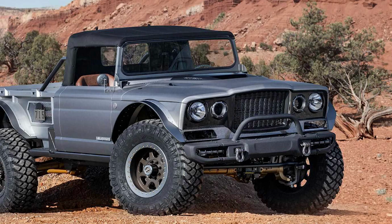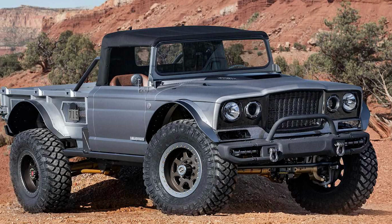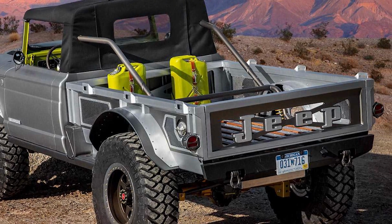In contrast to a couple of the tamer builds we just talked about, Jeep also brought the concept Gladiator M715. The M715 is a military version of the old Kaiser Willys Jeep, and this has all of those looks, but is a Gladiator underneath the skin. This thing has a ton of carbon fiber. All of the lights on the outside are LED. The bed is aluminum. So while it has that old school look, it has a lot of that new school technology to match what's underneath, and that is that Gladiator frame.